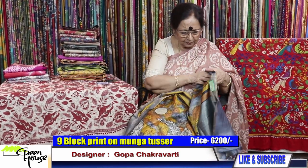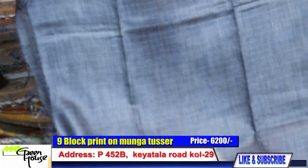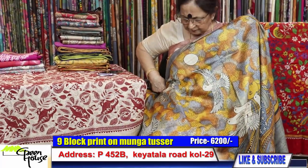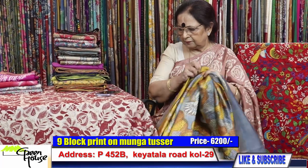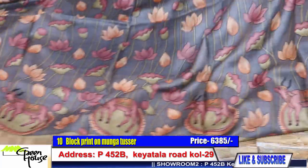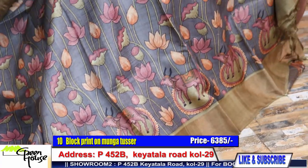A completely different kind of gicha, and this is the blouse section. Grey blouse, this will go well with it. Look at this, the sari is like this. 6,200 for the sari. Number 10, this is the pechwai work. Last time also we gave one color, and this is the one we've got this time. Our special grey.